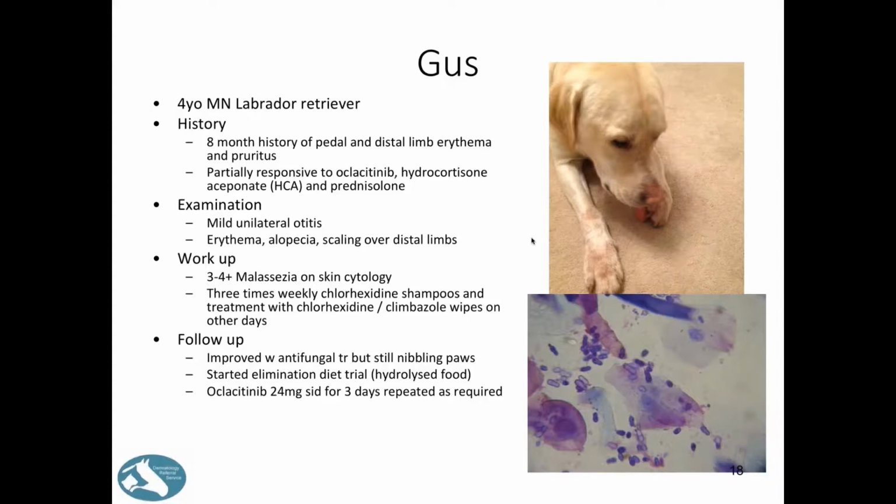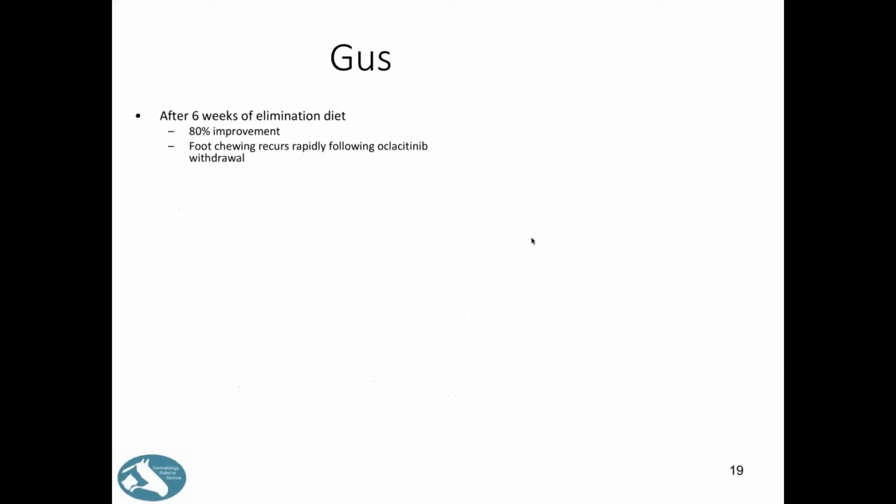So we started him on a diet trial, and we gave oclacitinib once a day for 3 days to control pruritus, used intermittently during the diet trial. After 6 weeks of the elimination diet, he was a lot better. But the foot chewing recurred rapidly following withdrawal of the Apoquel. So it's actually the Apoquel that's resulting in the improvement, not the diet.